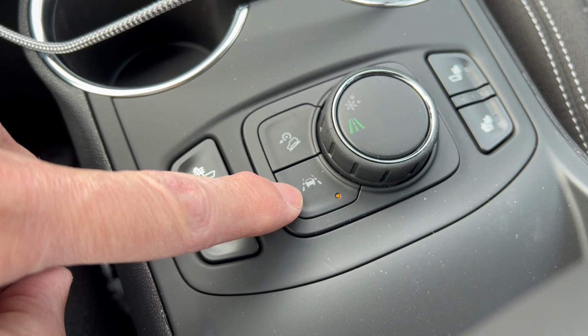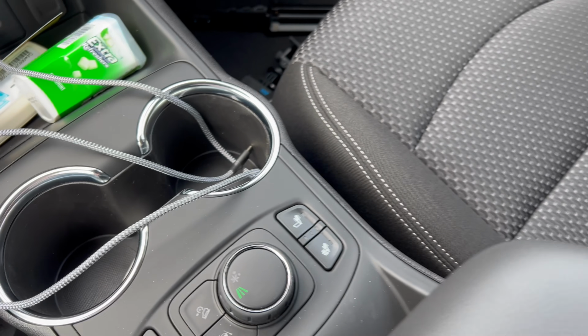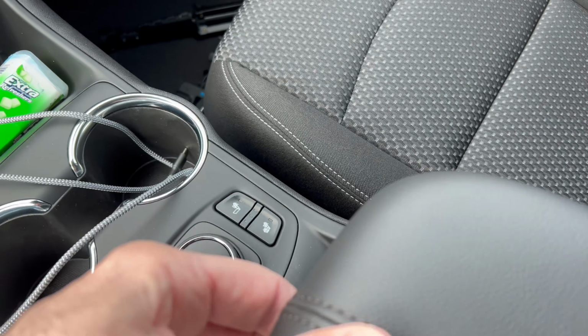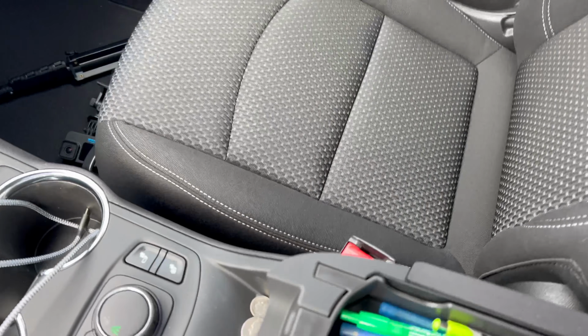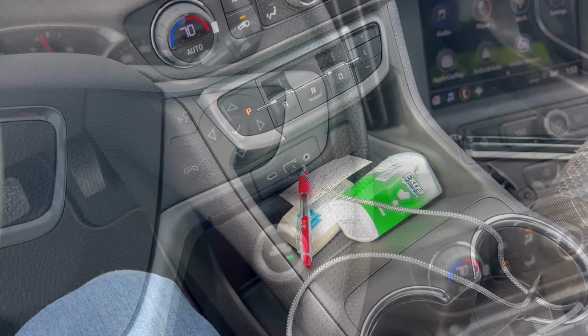Here's your hill descent control, lane keep assist. Here we have 2 drive modes. We'll check that out when we go through the dash. And we have a semi-soft armrest. Open that up, more personal items, pardon me, and a nice area for storage down below, including some cash.